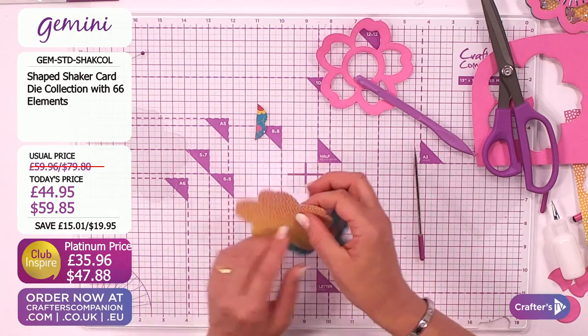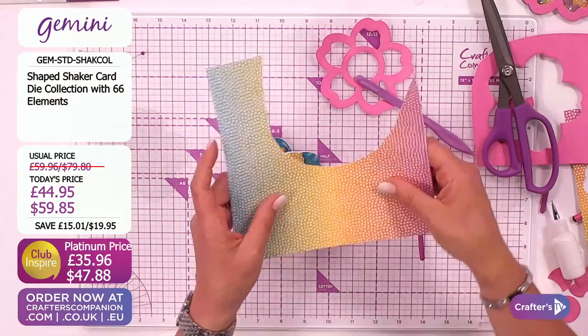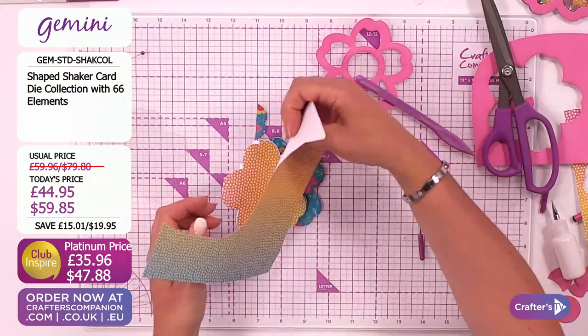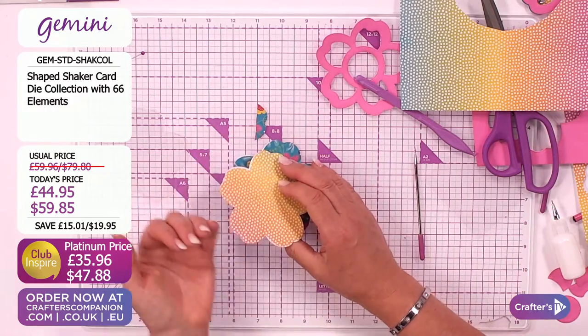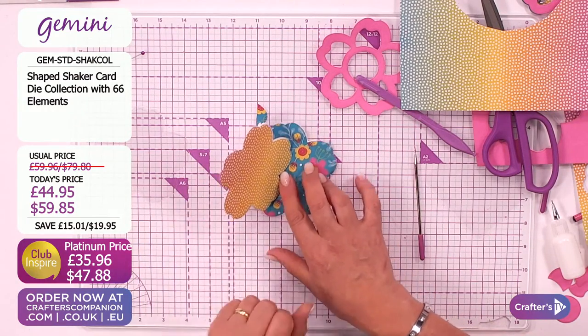And the reason I put the white layer on first is the GSM of this isn't that strong. No. If I had just cut that flower out and put it on here, the top would have been a little bit floppy. So it's just made it that little bit stronger for us.